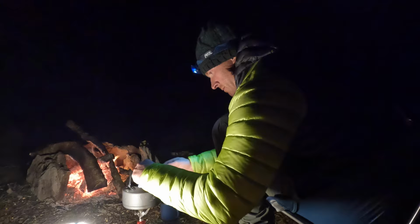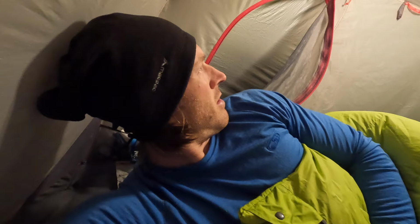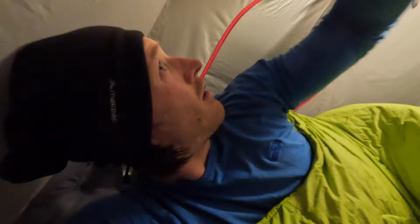In bed. Quite cozy in the tent. So much room. Unless there's any crazy events in the night, there'll be nothing to report on or film or show.